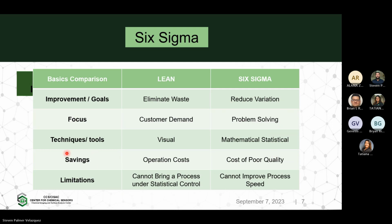So Lean saves operational costs, so you see more direct costs from Lean. And Six Sigma prevents the cost of poor quality. So if you were to choose one, the cost of poor quality could mean the lives of people.